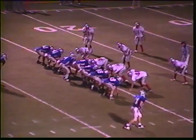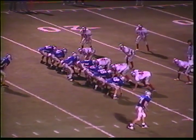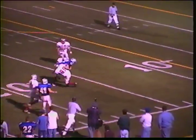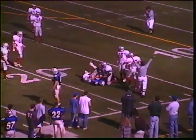14-7, Calvert leading and knocking. Walker, receivers to the near side, rolling to the near side, throwing, and it is caught by Lucius at the 17.